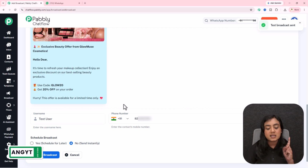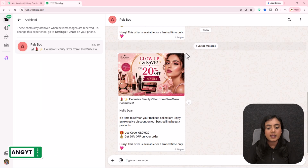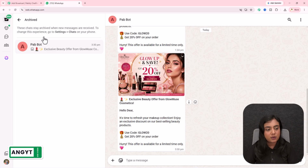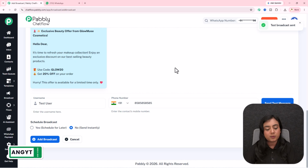Now towards this number that is added right here, you will again receive a new WhatsApp message. This is the exact message that will be forwarded towards all your customers or contacts or leads that you have selected in the contact list. Okay, now over here we have tested the broadcast. This is the exact message I want to send towards all my customers or to my contact list.